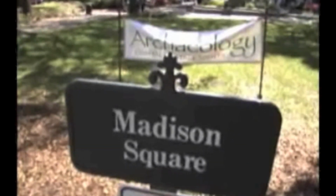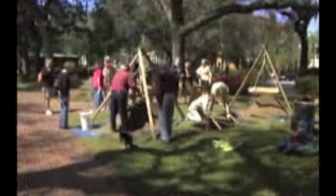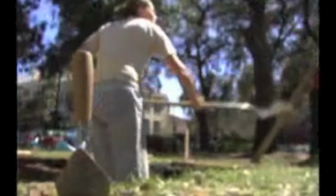On Good Friday in Madison Square, tourists and locals alike were astounded to see archaeologists digging holes and sifting the soil.